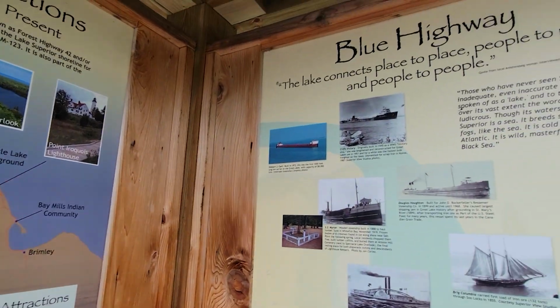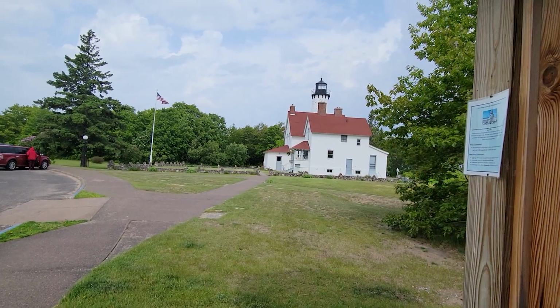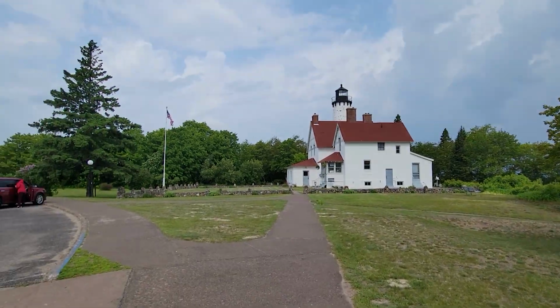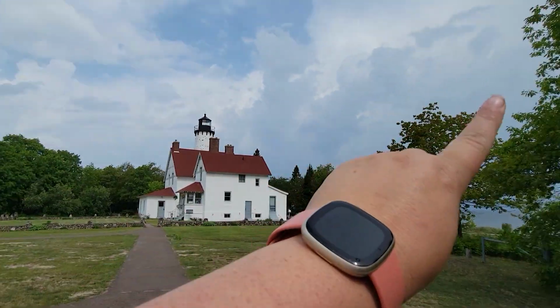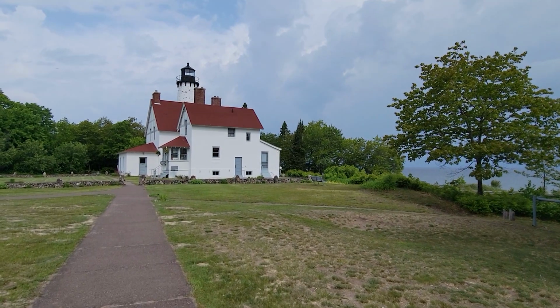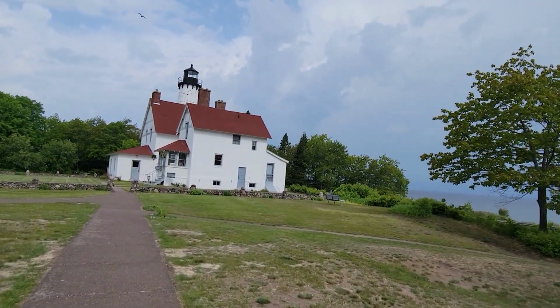It looks out over Whitefish Bay, and this is what it looks like. I don't know how old the lighthouse is. See, it's sunny over here. Definitely raining over Sioux, Ontario. So I'm kind of glad that we're here in Sumish right now. I call it Sumish. Sioux, Michigan, Sumish. That's what we call it.